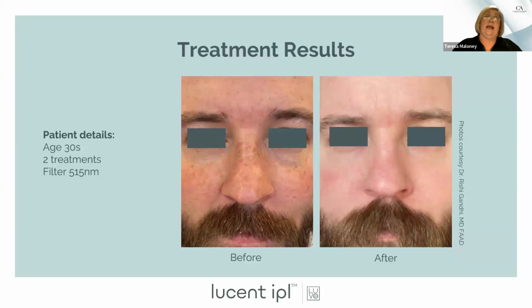Now people are going to go, well, do I need to do the 640? The 515 will do a good cleanup for you, but why not target what you can't see by going in with a toning pulse first? I'm not saying every treatment has to be 640, 515, 640, 515, but I am saying if you at least on the first couple target what you can't see, those results just start to look really outstanding.